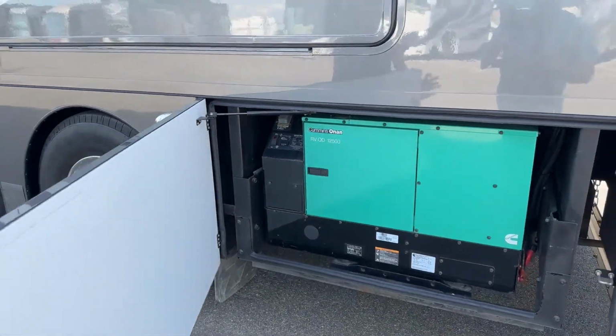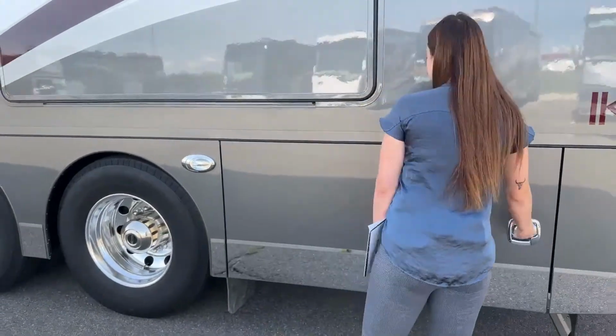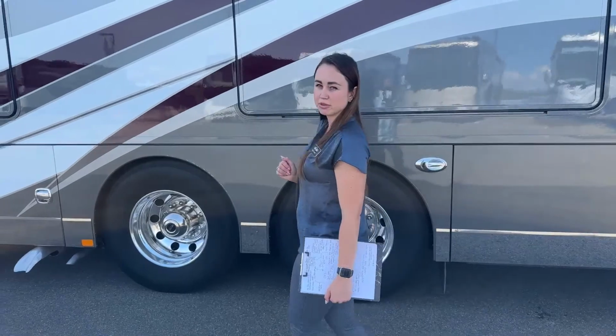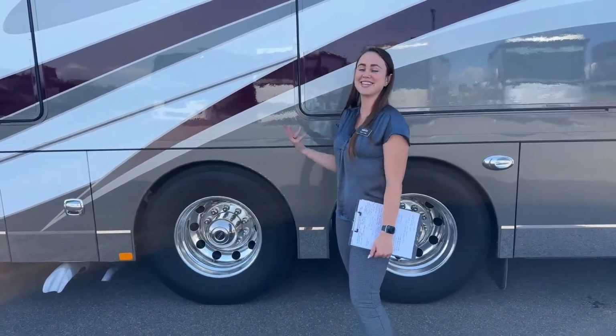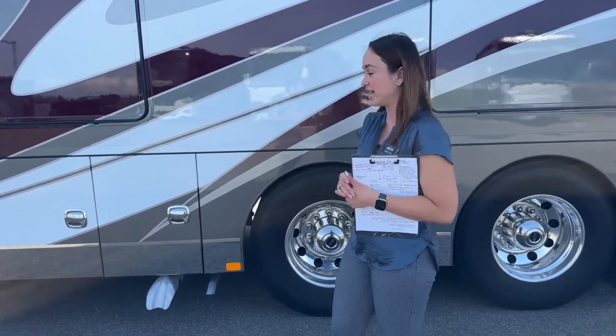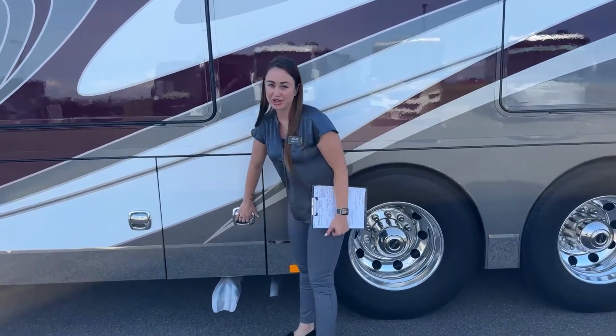So for a 2017, that's not too bad. And keep in mind, we do services for the generator, engine, check it from top to bottom, since this is a used unit, to get it in the best shape as possible before you guys go ahead and take delivery of the coach.